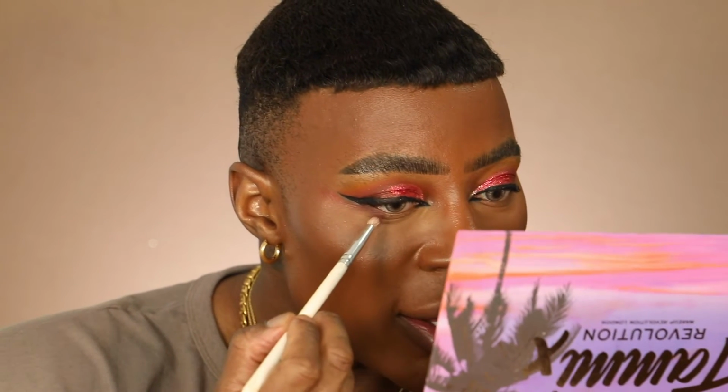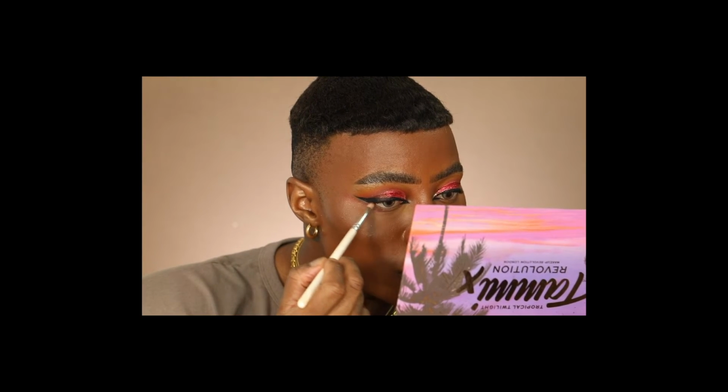Normally when palettes are this big, the mirrors are really small, and it's just like, if the palette's so big, why is the mirror itty bitty? But this mirror is huge. Spots to the bottom lash line. Love, love, love. Blended out effortlessly.